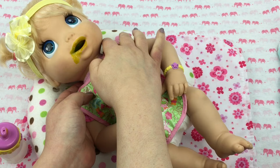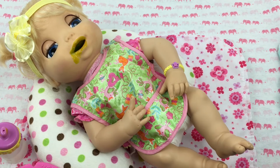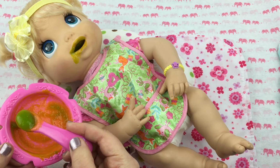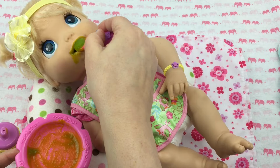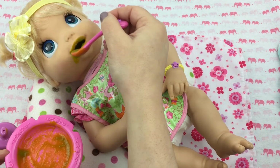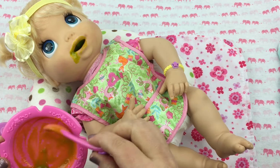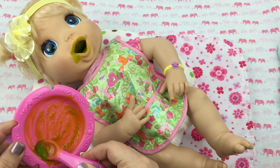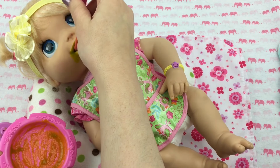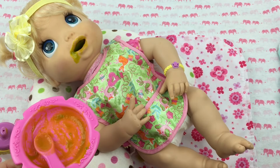Mommy. Aww. I love you, Mommy. I love you, too. Let's give you the last little bit of your peas. Good girl. I think you might have one more bite. There you go. Good girl. Look how good she ate, guys.